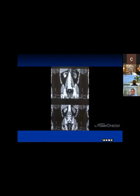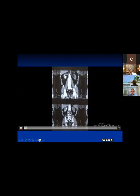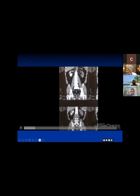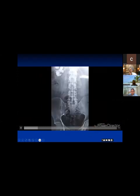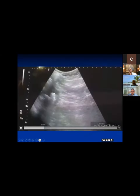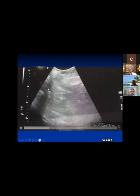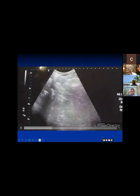This is another case which we did in supine position, again ultrasound guided. And this is a large stone, and you can see it is involving nearly everywhere. Again, if you see, this is the needle going in, and this is puncturing here.